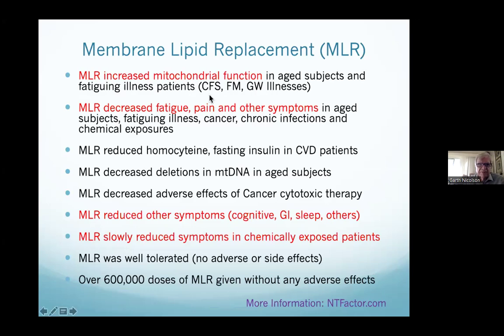So membrane lipid replacement, we found, increases mitochondrial function. We found this in aged subjects and also in fatiguing illness patients like chronic fatigue syndrome, fibromyalgia syndrome, Gulf War illnesses, and so on. All these patients benefited in terms of their fatigue by taking the membrane lipids. So it decreased fatigue, pain, and other symptoms in aging subjects and cancer patients, for example, chronic infections and chemical exposures. It reduced homocysteine levels, which is a marker for future heart attack and loss of life. And we were able to reduce homocysteine levels.